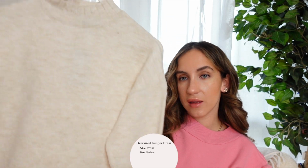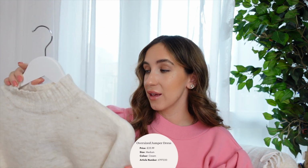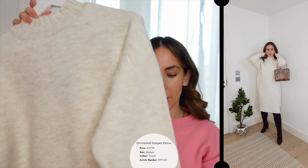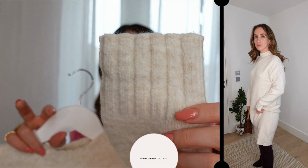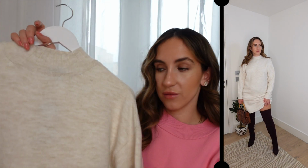This next piece is a cream midi length jumper dress. It's got this oversized fit, it has somewhat of a high neckline, it's got these beautiful details running through the seams and the arms, so it's got the ribbed and then plain. It's pretty soft in terms of material, and it's just your classic transitional piece. You wear it with boots, you can wear it with trainers, you can wear it with tights, you can wear it bare-legged, depending on how much the temperatures have dropped in your area.